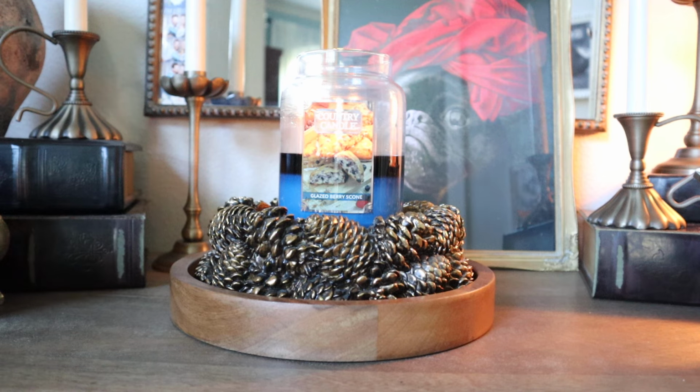So as far as transitional fragrances go, I think this is going to be a fantastic option for a lot of people. It really smells like a true blueberry scone that has some craisins baked into it and then is topped with a maple glaze. It's very authentic. It's delicious. If this even sounds remotely yummy to you, I would say pick this up. It is good.